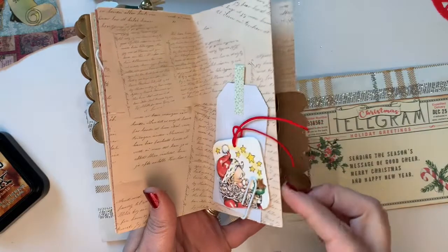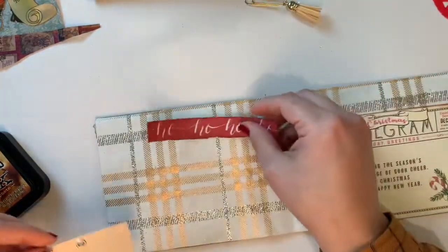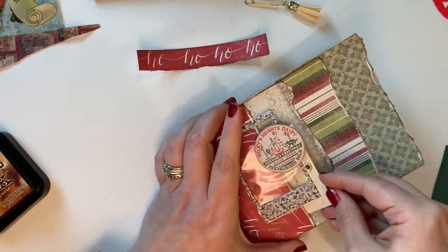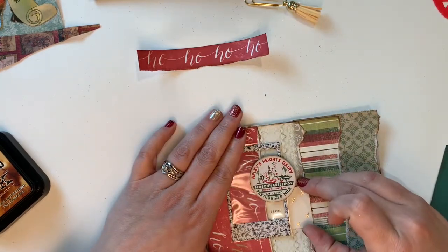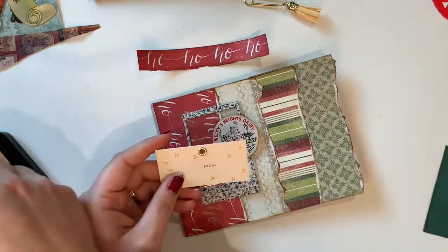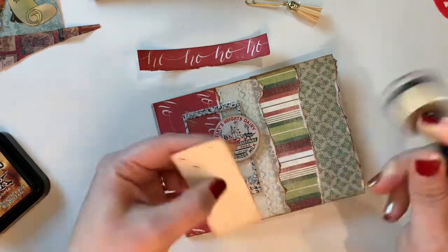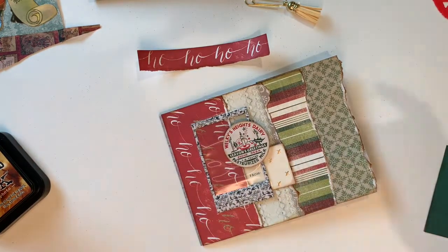That could be something fun to use. Yeah, okay, I think I'm gonna use, I do like this "ho ho ho" on here though, and I do think this would be really cute on here somewhere. What if we maybe stuck that on the front. It says "from," that's kind of cute. Okay, I think that's kind of cute.